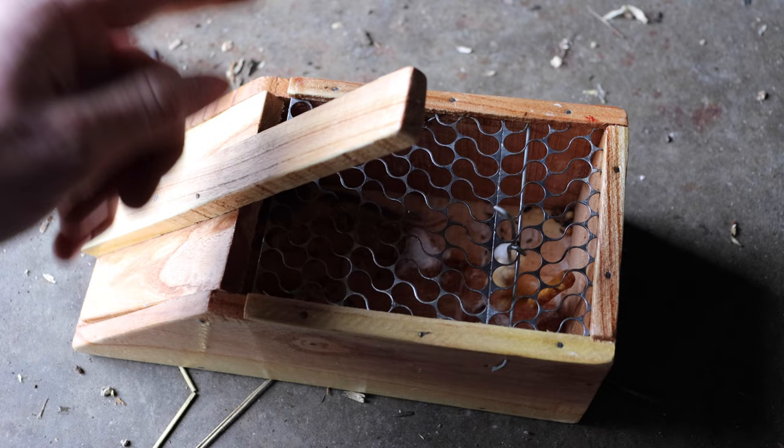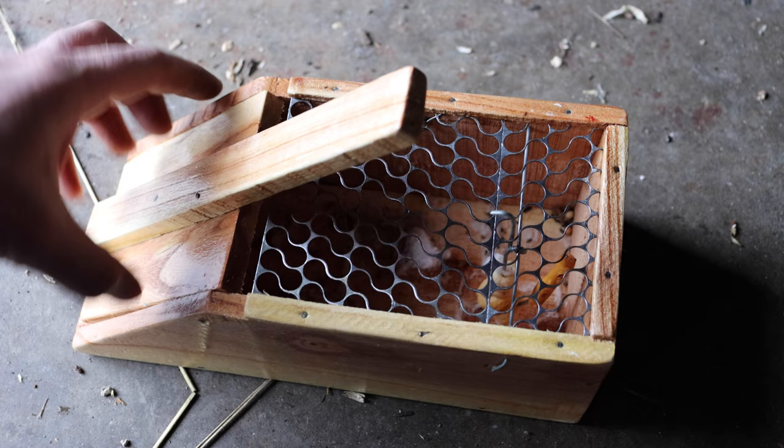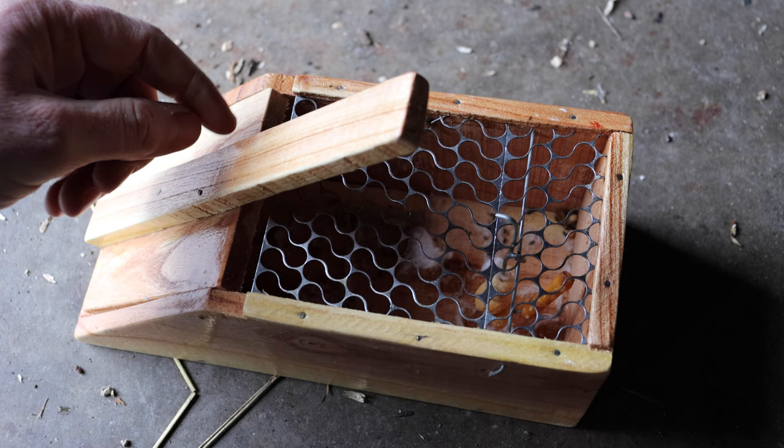Now, what we caught is a non-native invasive species called a house mouse. Because it's not part of the natural ecosystem, I can't set it free. Instead, I'll humanely dispatch it and feed it to wild animals.